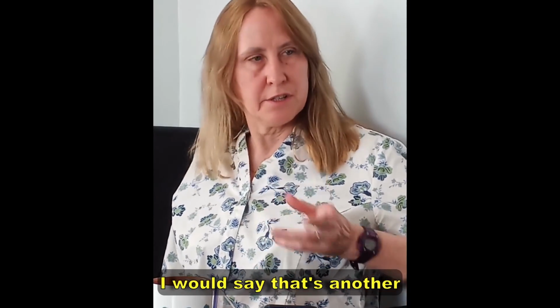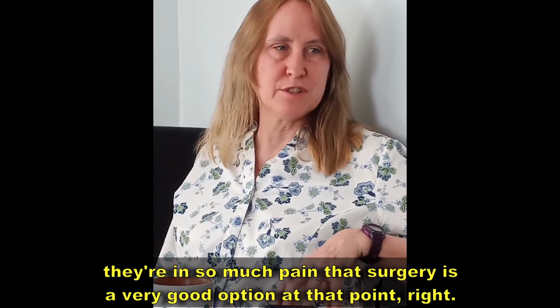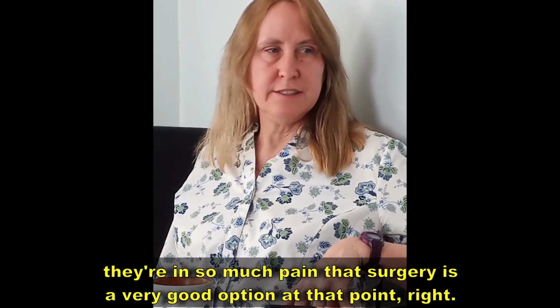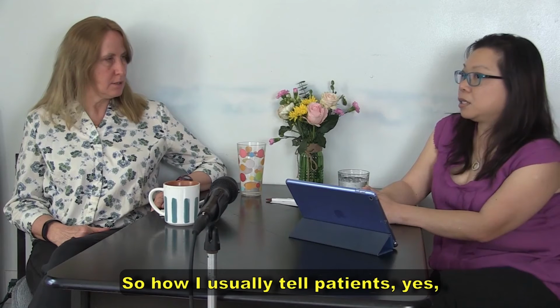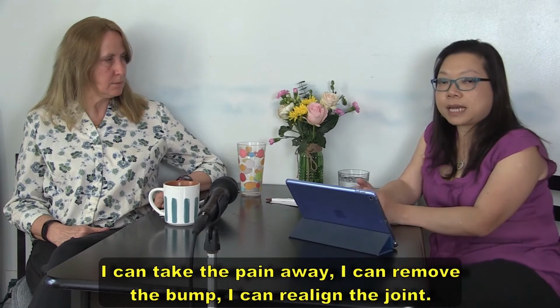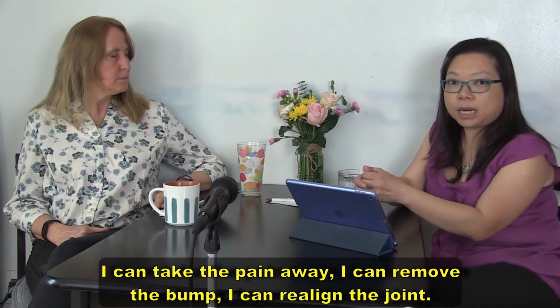I would say that's another time when I do send the patient for surgery, because the joint, they're in so much pain, that surgery is a very good option at that point. Right. So how I usually tell patients, yes, I can take the pain away. I can remove the bump. I can realign the joint.